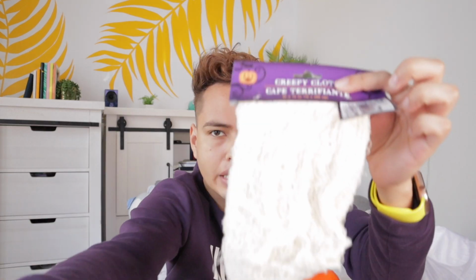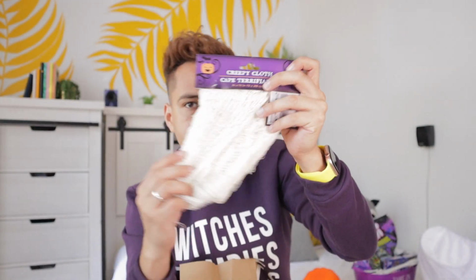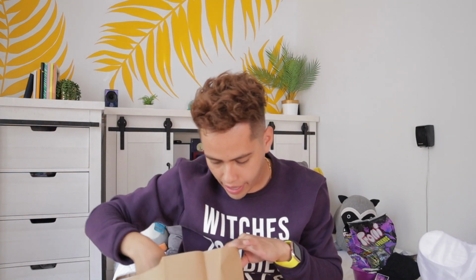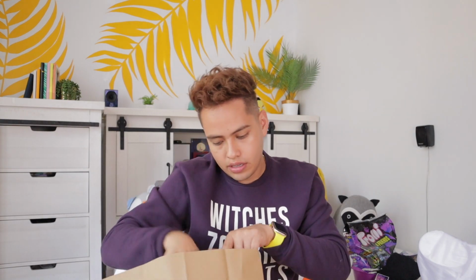I also got from the Dollar Tree this drape cloth. Hello, focus. Yeah, it's like meshy. I'm gonna do a DIY for this. I got it in black as well. And then I got this spider, which I also got. If you watch DIY videos and stuff, you will definitely see people getting these skeletons. So I got these two.